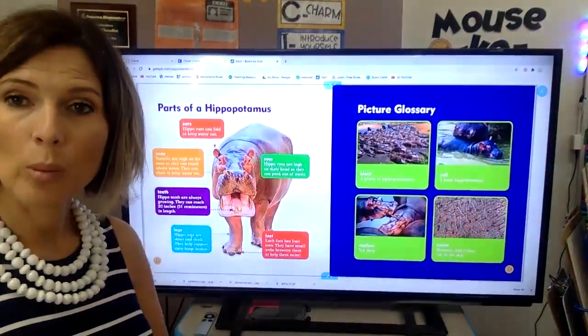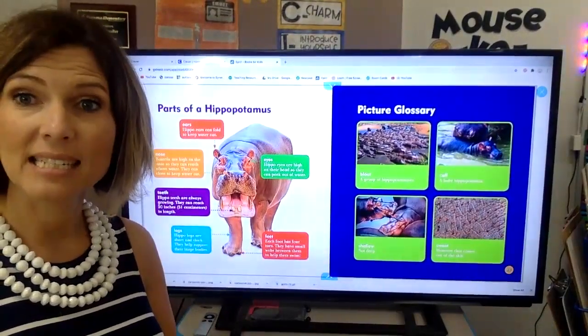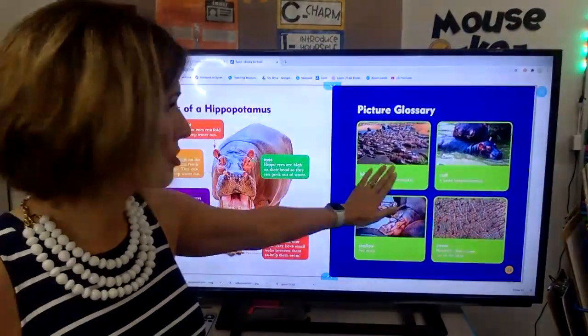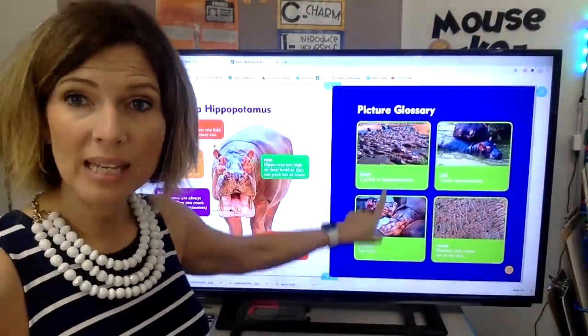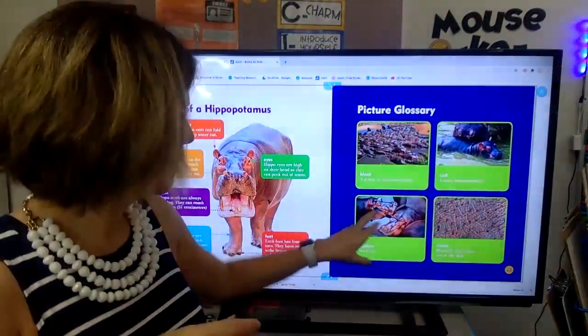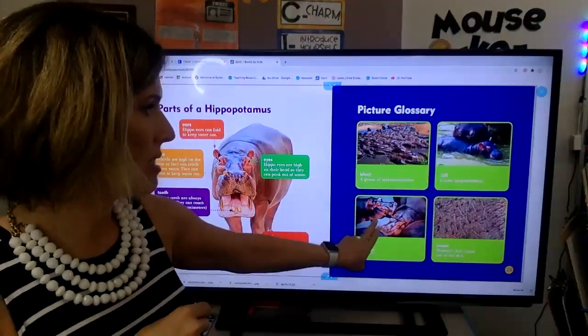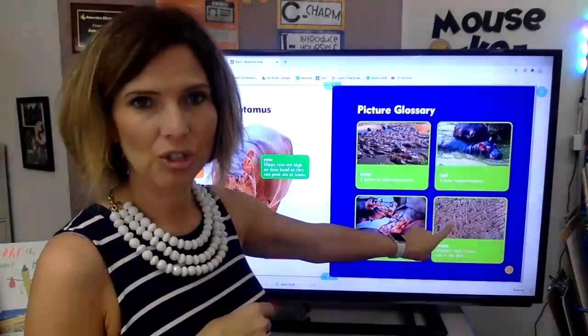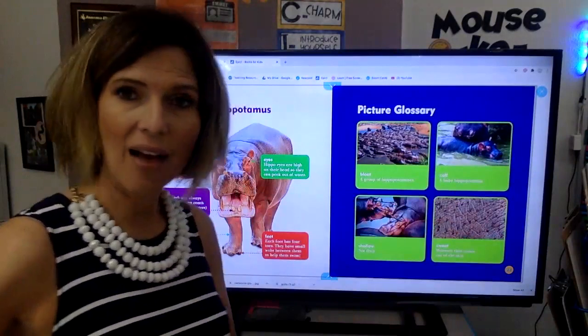Okay, now remember at the very beginning of the book, it had a table of contents and it talked about the parts of the animal. It had a glossary. So these are words that were tricky in the stories, like bloat. Remember what that is? Large group of hippopotamuses. Shallow is not deep water because they like to sleep in not deep water. And they sweat and it shows their sweat there. And a calf is a baby.